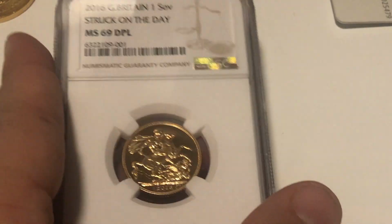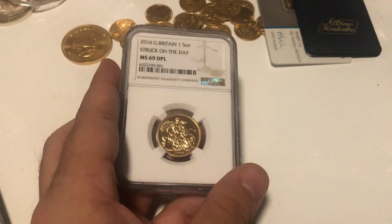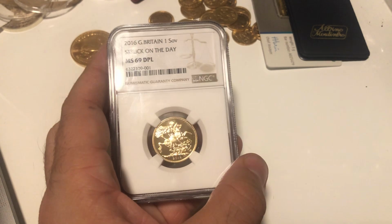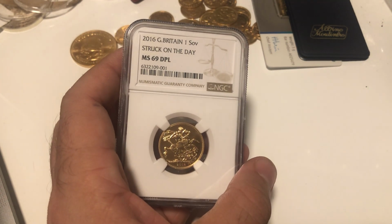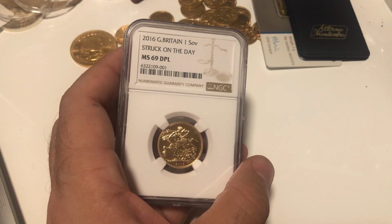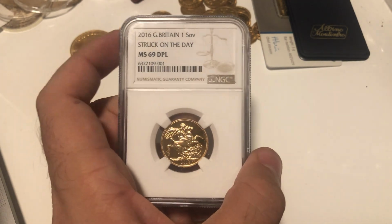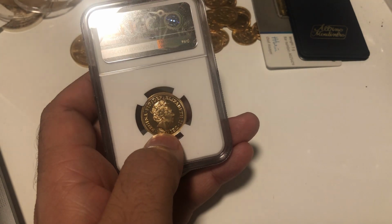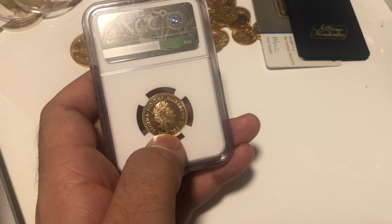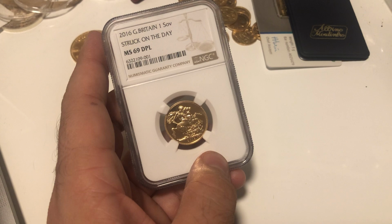This came in as a Bullion sovereign. It wasn't that good when it came in. And I looked at it and thought, I think conservation might do that the world of good. I think it might be okay. Very, very happy for this. I think the mintage is 495, 500 on the Strike of the Day sovereigns. It's a pretty rare coin. And the reason it's rare is because the proof sovereign is a special year design. I don't believe many of the bullion coins got made.